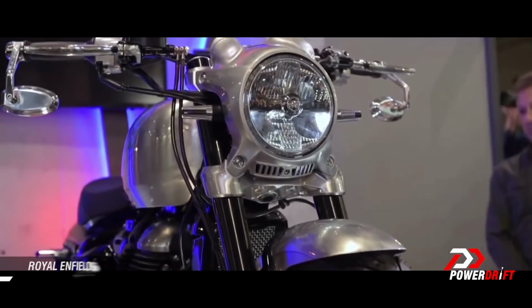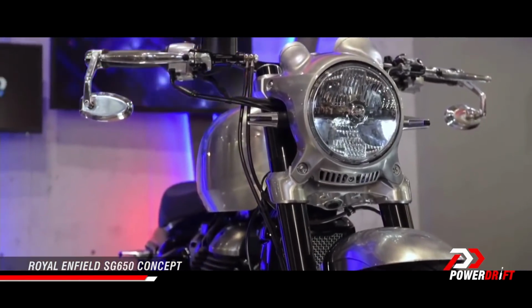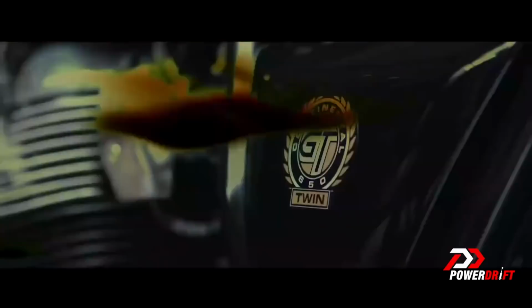SG650, because it's definitely going into production. So what is the SG650? In a sense, it's a bobber based on the 650cc platform that powers the Interceptor and the Continental GT today.